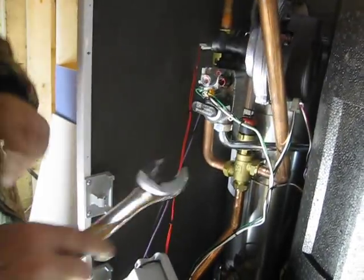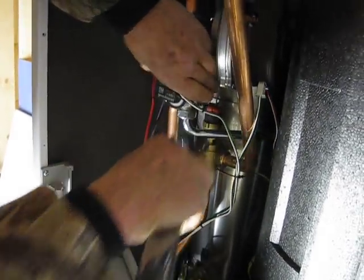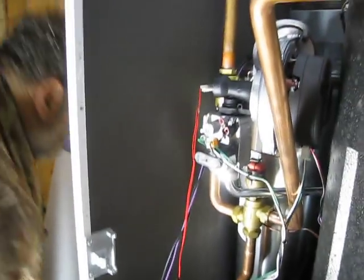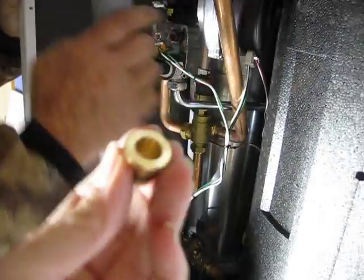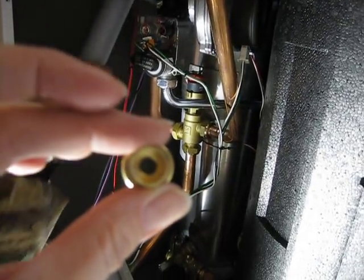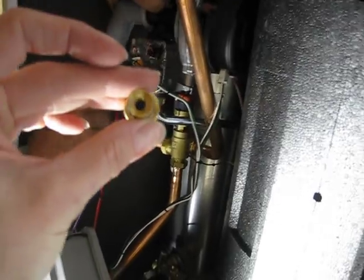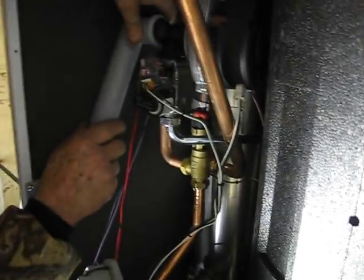Okay. So now the gas is hooked back up. Okay, now put the orifice back in there. What we changed out was the one that was in there for the natural gas. Natural gas is lower pressure, higher volume, so the orifice is much larger than the other one.